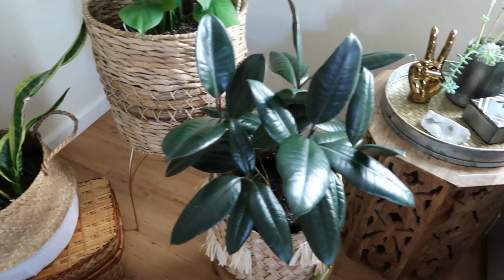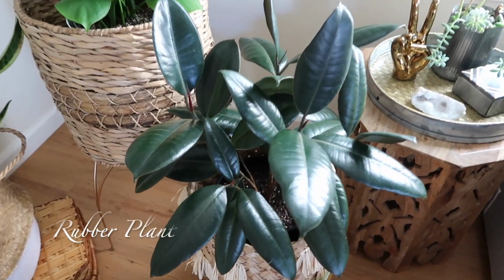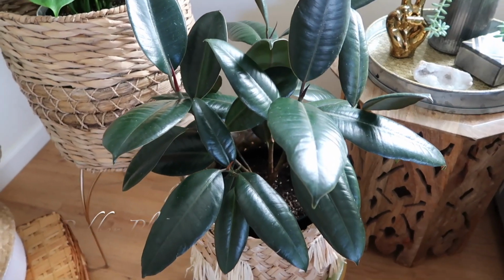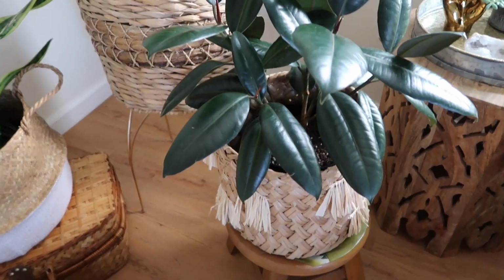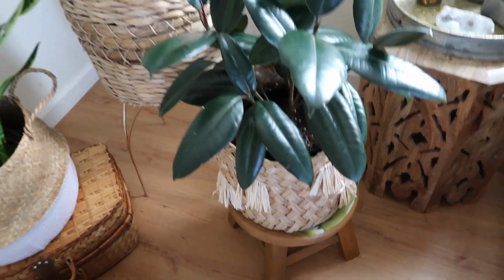Moving on to the other plant that I have over here. This one is a rubber plant. This one is also a really easy plant to take care of. They're so beautiful. And as well, I have it in a basket, and then I just have the little stool.